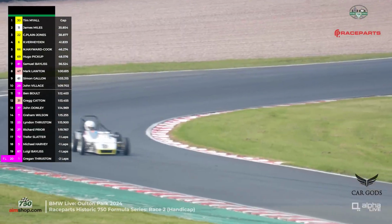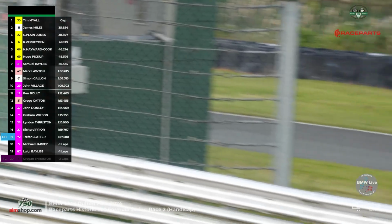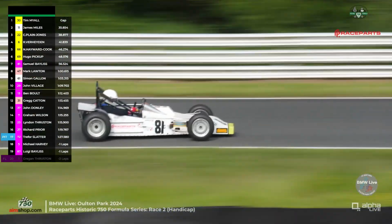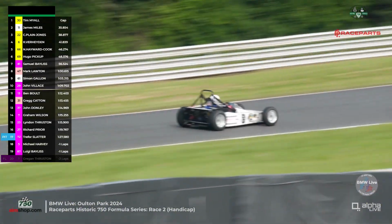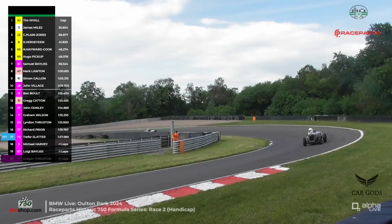But he's got a few overtakes to do on his way, which could delay him, and he can only afford... He's got about 10 seconds, I reckon, to play with. He can't afford to lose much more than that. Samuel Bayliss, I think, is one to watch, because he's 14 seconds a lap faster than James Miles and only 21 seconds behind with 2 laps to go. So he's someone to watch. That's Samuel Bayliss in the number 81 car.